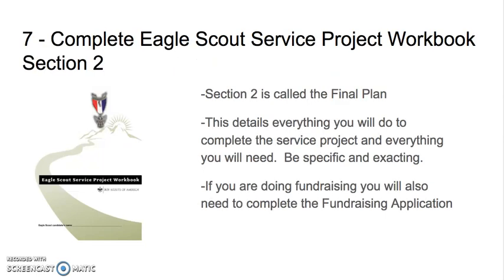Step 7. Complete the Eagle Scout Service Project Workbook Section 2. Section 2 is called the Final Plan. This details everything you will do to complete the service project and everything you will need. Be specific and exacting. Take all of the advice that you were given in the previous meetings and incorporate it into your final plan. If you are doing fundraising, you will also need to complete the fundraising application at this time.